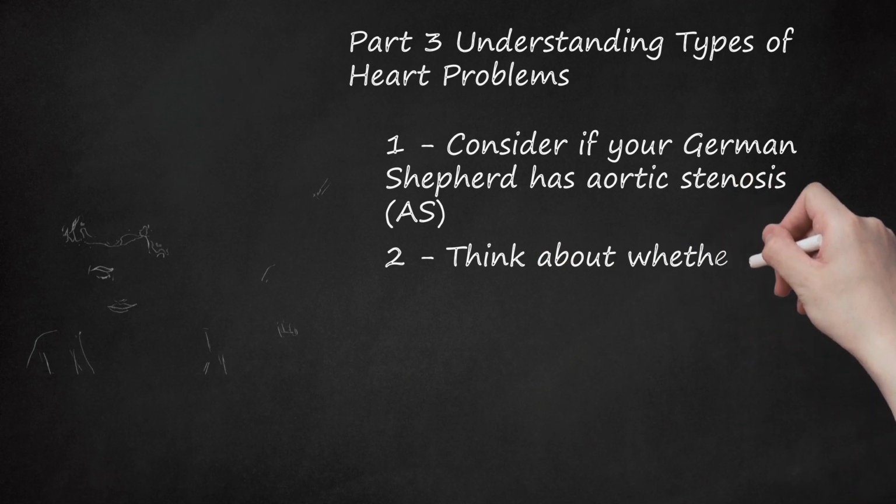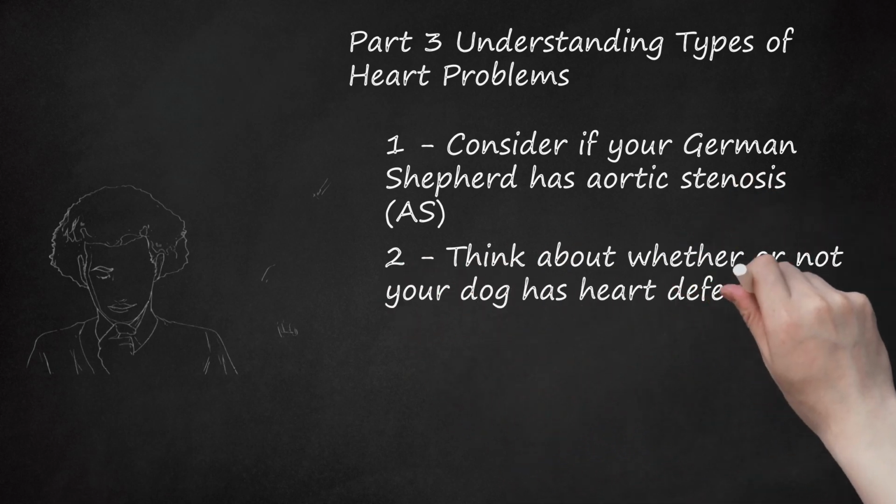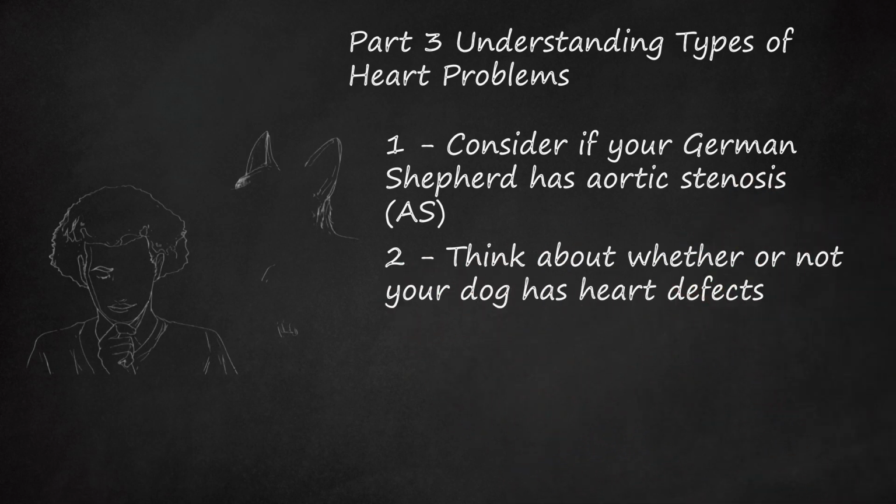2. Think about whether or not your dog has heart defects. Your German Shepherd may have a heart deformity that's causing a heart murmur or another health condition, like problems eating or with blood circulation. These deformities may include patent ductus arteriosus, PDA. This is a temporary blood vessel in a fetal puppy that should close shortly after he's born. If it stays open, blood may bypass your dog's lungs.